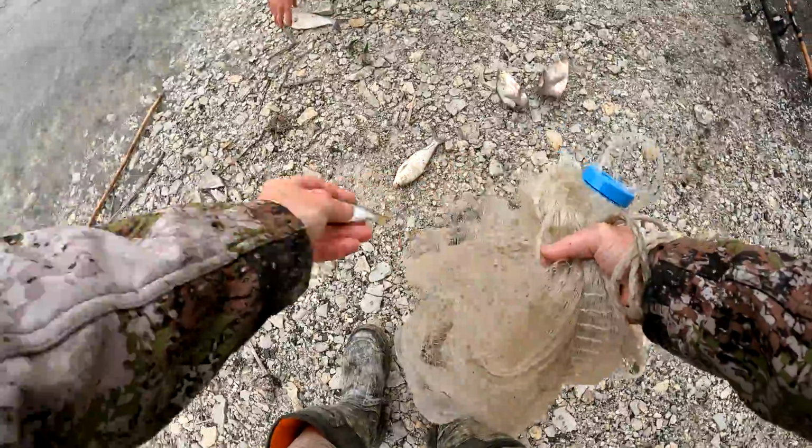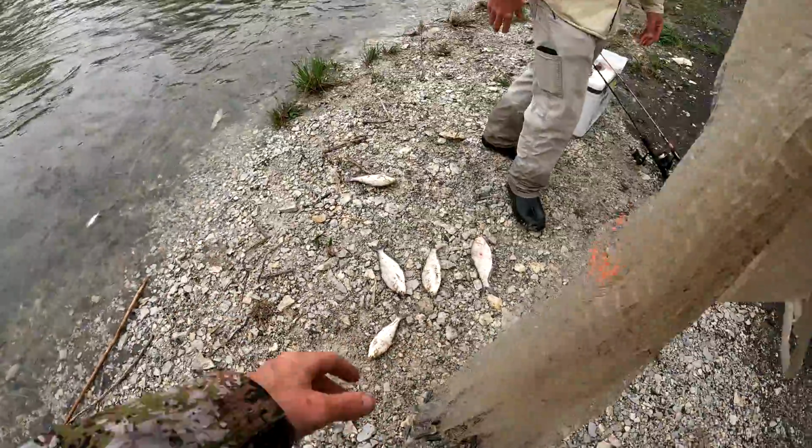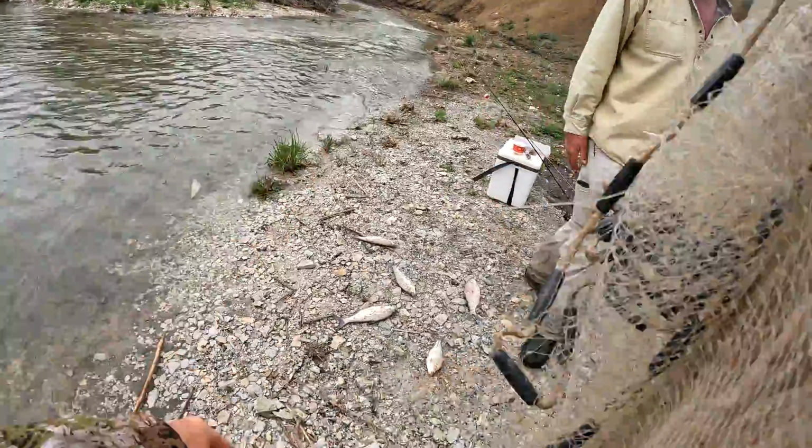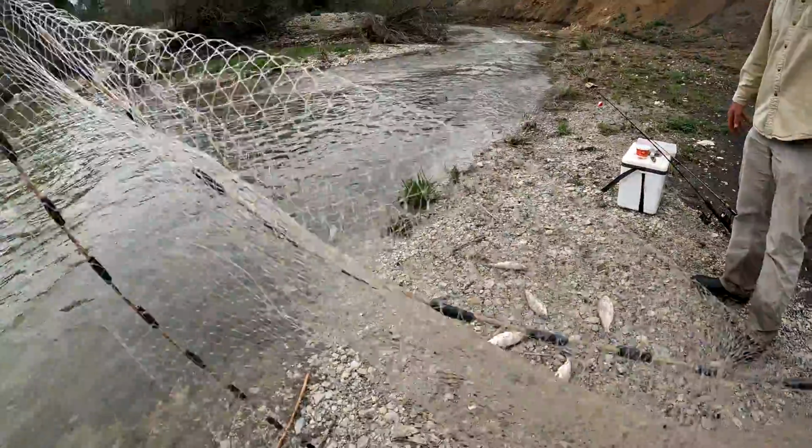These flatheads will eat shad. I've seen it happen. Oh, I've caught them off my dock on a big chunk of fresh shad. If there is a catfish in here, he's eating good. Right. He probably weighs 100 pounds.